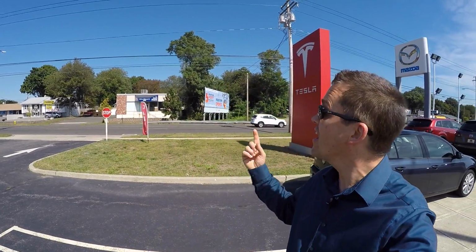Hey everyone, it's a beautiful day here in Milford, Connecticut, and I am at the Tesla showroom. We're here to pick up a friend of mine's car, Josephine. She's ordered a Tesla. We don't actually know which model, but we do know that it's red. So I'm assuming it's just the base Model S, which is cool. Josephine is a woman after my own heart.